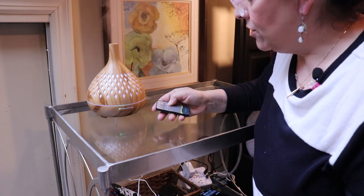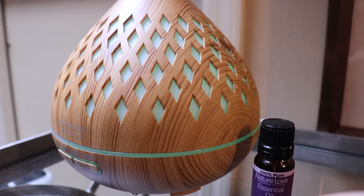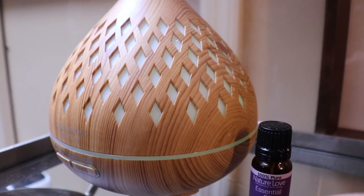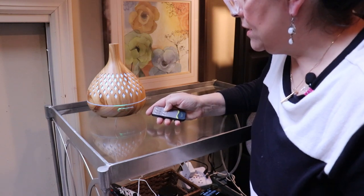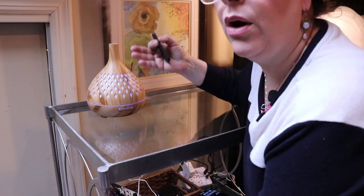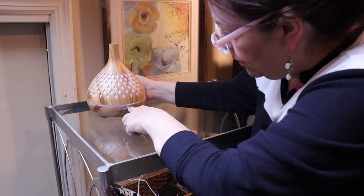And then you can change the color of the light. So you can have purple and a dark purple. You can have green. You can have red and a dark red. And here's purple again. So I'm going to keep it to purple. And blue, by the way. Nice, so you can change that. And then you can do intermittent. So if you don't want it to run all the time, it will go once in a while. Or you can do continuous, which is the one that I like. Okay, and you can do 1 hour, 3 hours, or 6 hours.